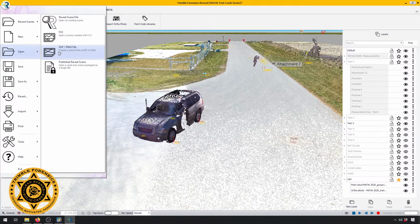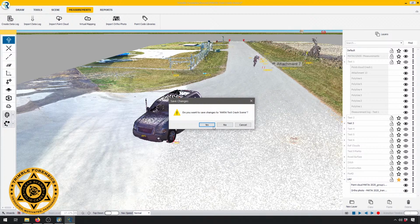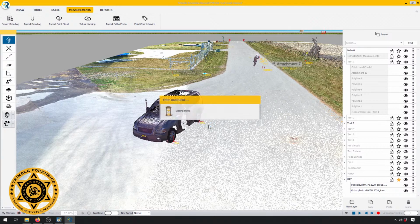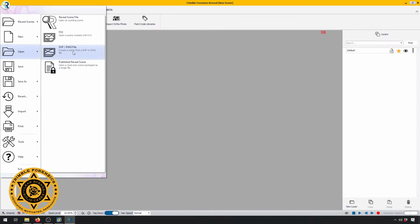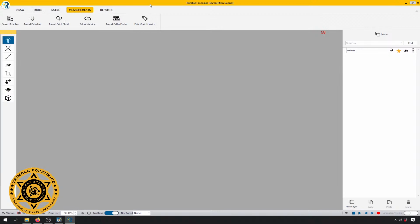Here we go. So you can do an open DXF DWG. Nope, didn't want to do that. But yeah, you can bring in a DXF or DWG. So if you draw it, bring it in first, and then start adding stuff to it. It's about the easiest way to go, since that's your framework, your line work. Bring it in, open it, and then just start adding stuff to it.